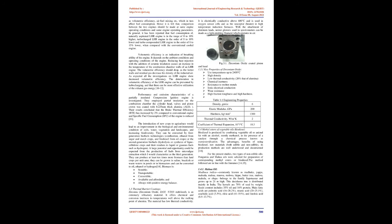10 to 12. Performance and emission characteristics of a partially insulated compression ignition engine were investigated. They employed partial insulation on the combustion chamber. The cylinder head, valves, and piston crown were coated with 0.225 mm thick alumina, Al2O3. Their results concluded that the brake thermal efficiency, BTE, increased by 2% compared to a conventional engine, and the specific fuel consumption, SFC, of the engine is reduced. 13.